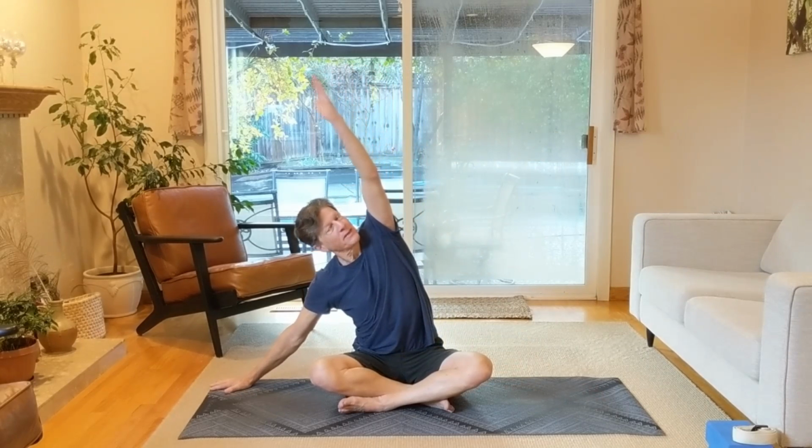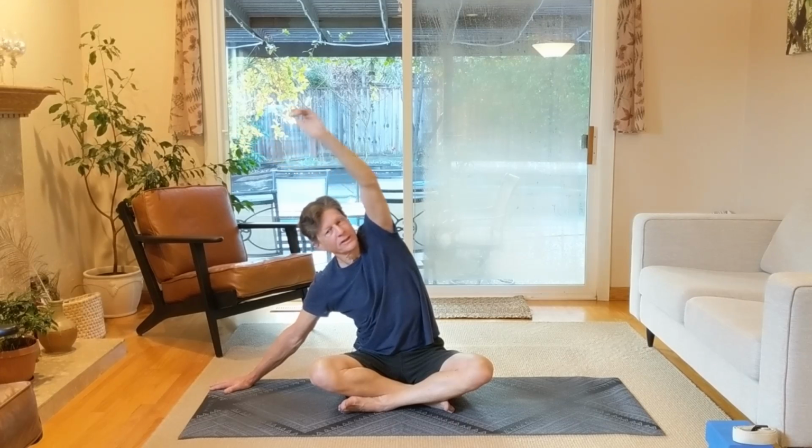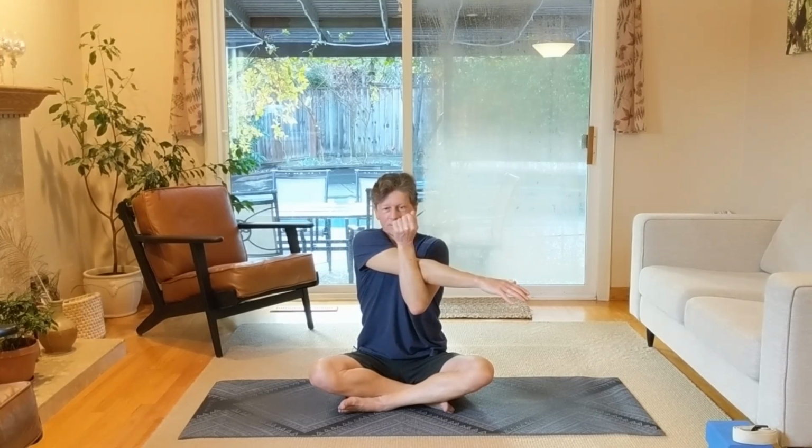Inhale, we come up. Exhale over to the other side. Reaching up, getting length before you go into the stretch. Inhale, come back up. Extend the right arm forward, parallel to the ground, shoulder back. And you're going to pull that arm in, pull above the elbow. I feel the stretch. This is a good stretch for me. Not everyone feels this, but I feel it. Upper arm, deltoid, across the upper back. Inhale, getting taller. Exhale, pull that arm in a little closer.